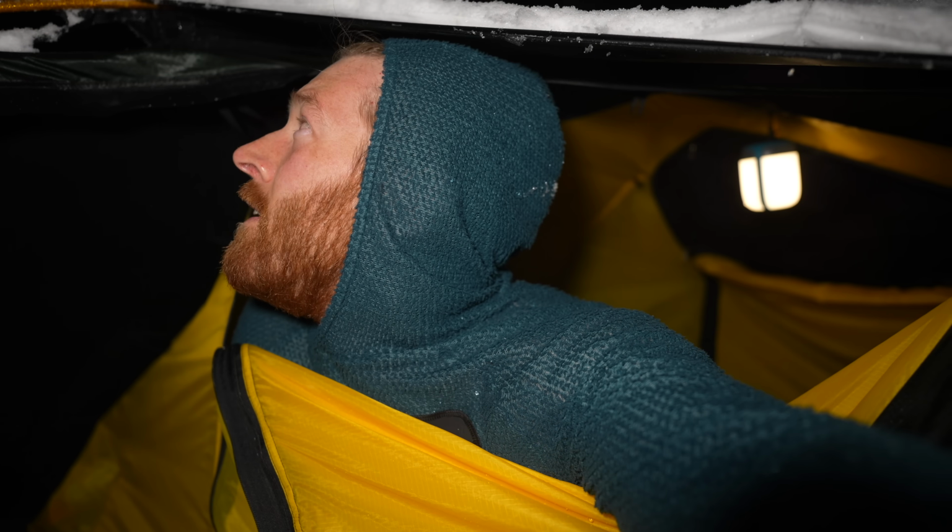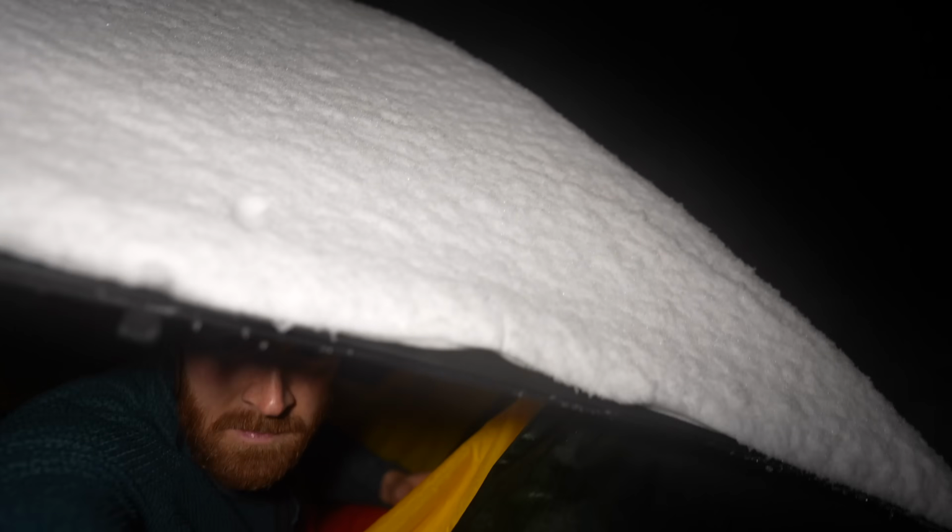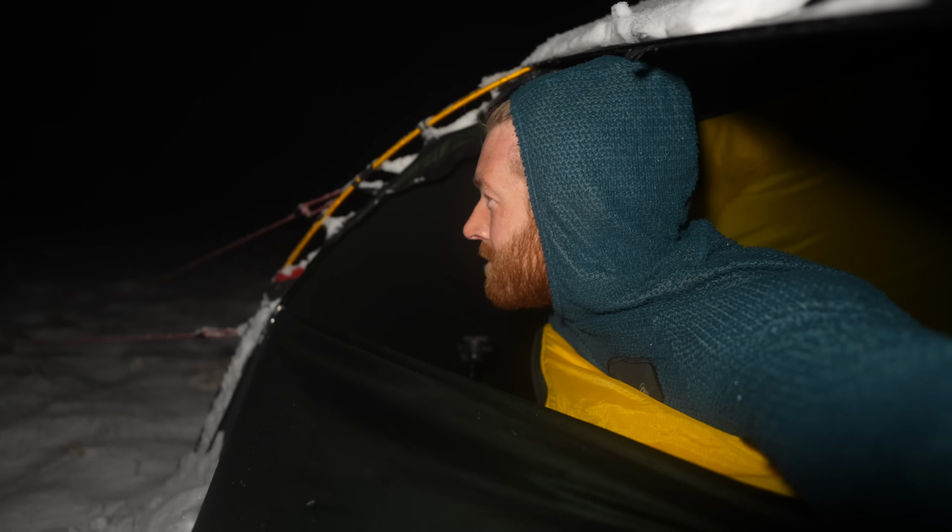I think it might be turning to rain. That's weird. Yeah, it's turned to rain. That's a bit sad. Hopefully it gets colder again and starts snowing, but this stuff will melt off real quick if it's just raining. Anyway, I think I might try to get a little bit more sleep before I have a coffee.